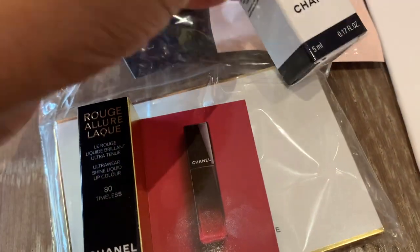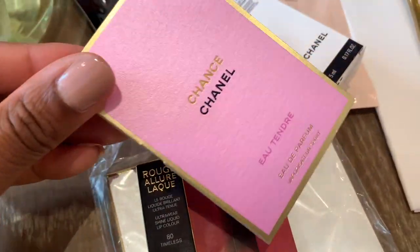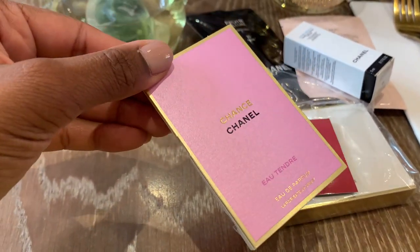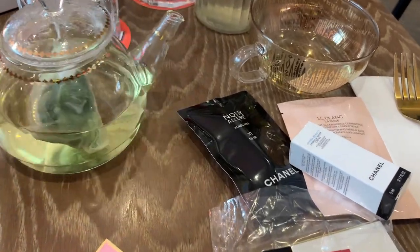And then some skincare. Oh, and I found my sample. My SA knows me very well. She gave me my favourite fragrance, so that's really, really kind of her. So I'll be trying out all those samples first. Let's check my tea.